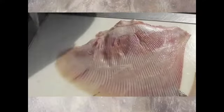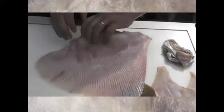So anyway, he goes on and explains the wing is now totally skinned, and once he's winged them, he takes off the trim on the side there.